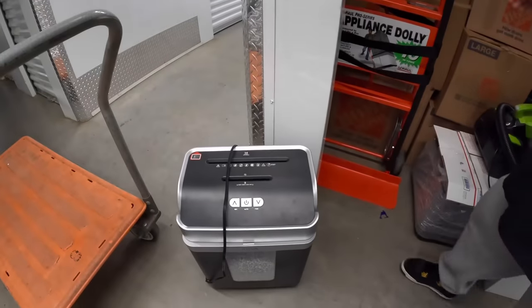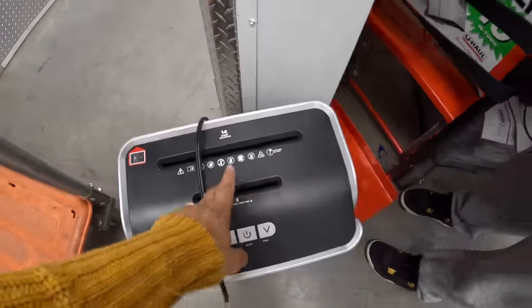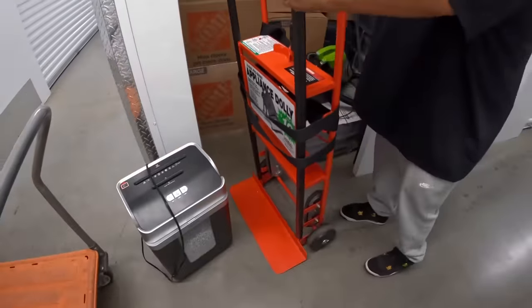Paper shredder. That's a nice one. I already have a pretty big one. But it looks like a credit card slot, and mine has a credit card slot. Oh, baby. Yeah, that's ours.